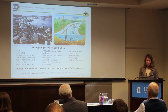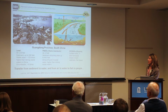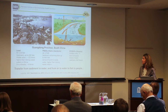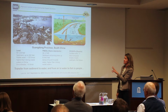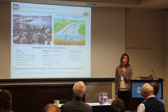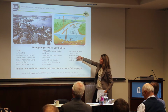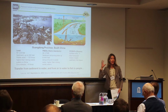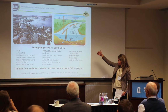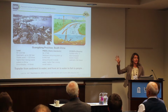Here, if you take a closer look at what's happening to some of these hazardous substances that are seeping into the environment, I pulled together a few studies that were taken out of samples from South China at some of the e-waste sites. These numbers that I'm reporting are just the fold increases of a particular constituent, such as lead or dioxins or flame retardants, over a reference site that's not an e-waste site.